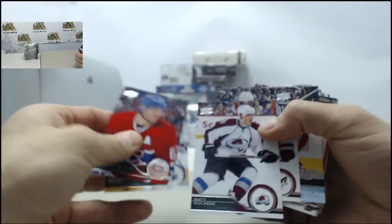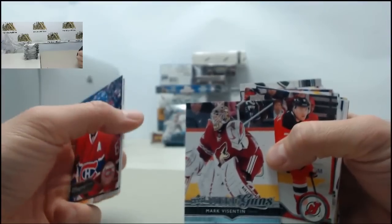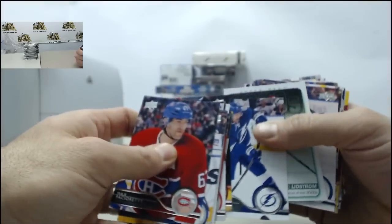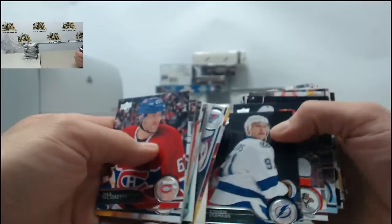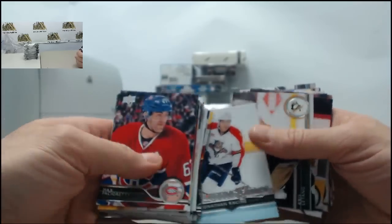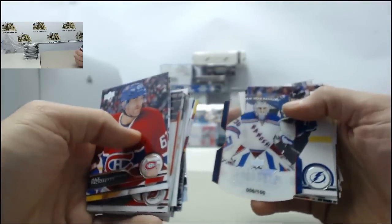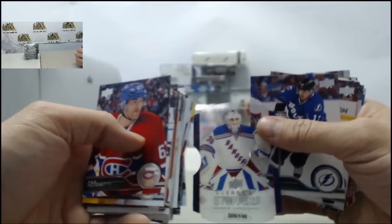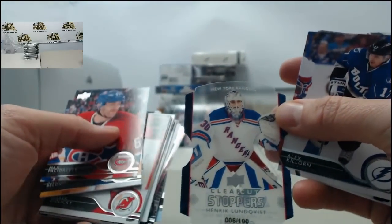Here comes a Young Gun coming up. Mark Visentin for Phoenix Coyotes. Hockey Heroes, Nicklas Lidstrom. Young Guns, Jonathan Racine. Here comes another different insert coming up here. Clear Cut Stoppers, Henrik Lundqvist, number 6 of 100. Nice hit for New York Rangers there. Henrik Lundqvist.